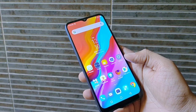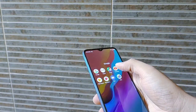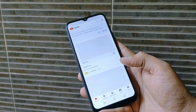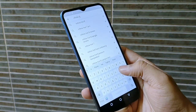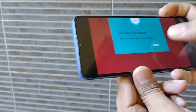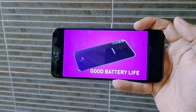Performance. It gave a decent performance for day-to-day use with the Helio P22 chipset, which is similar to the Snapdragon 625. You can use it for gaming but not for heavy gaming. You can play PUBG but at low graphic settings. In terms of overall performance, this phone doesn't perform like Redmi 7 or Realme 3i, which were far better in performance.